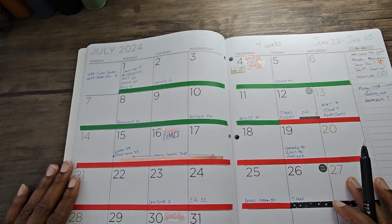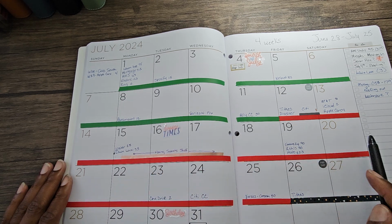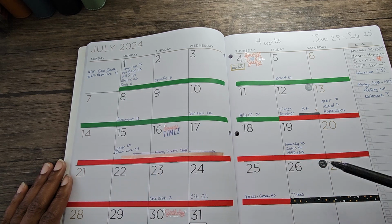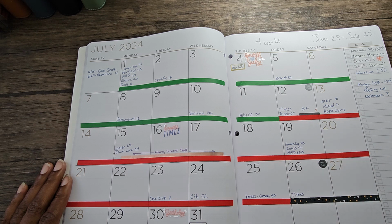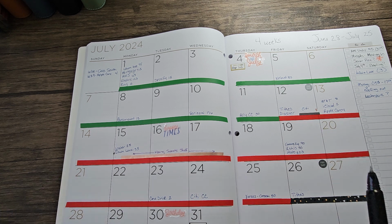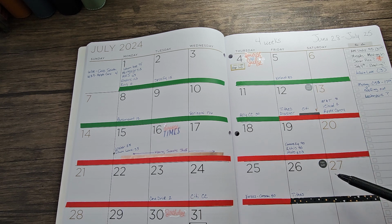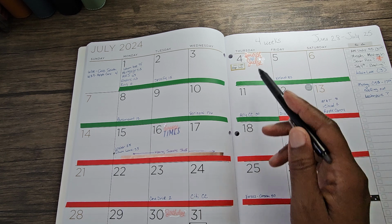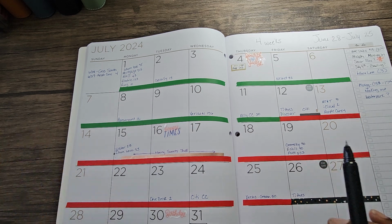Then I went in and documented all of my bills, and not just when the bill is due. I put that on here as far as the date is concerned, but also what that amount should be if I know what that amount is. So I've got that documented in here as well, documented in my pay dates, documented in any holiday dates that I have, and then any special bills that I needed to cover.